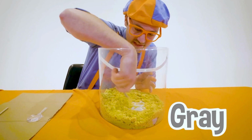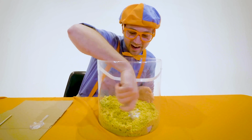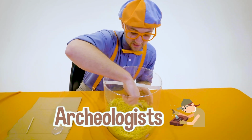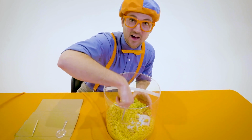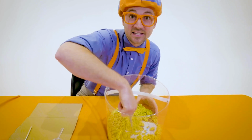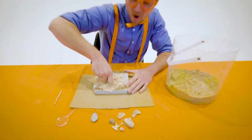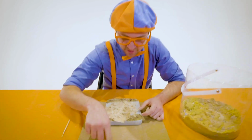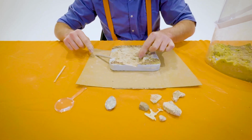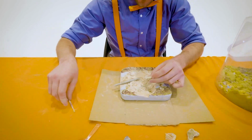Huh, interesting. Whoa, look. Archaeologists love to do this. They're the ones that uncover a lot of fossils. Maybe you'll be an archaeologist someday. Whoa! Check it out! We found all these fossils. And then look, right here. Here's one more. Wow.